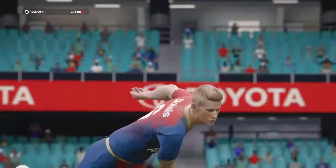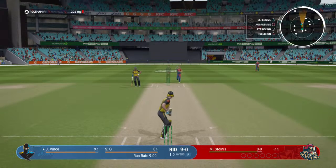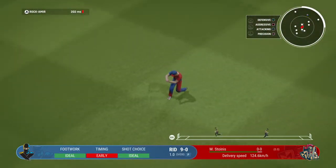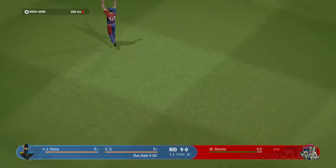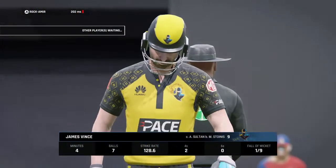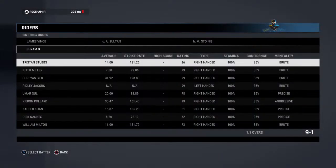Stoinis, the right-armer, is coming into the attack from the Paddington end. And caught deep mid-off with a simple catch. Out! What a screamer! As they head back to the pavilion, they'll be wishing they went about this innings a little differently. Not too much to speak of on the scoreboard.